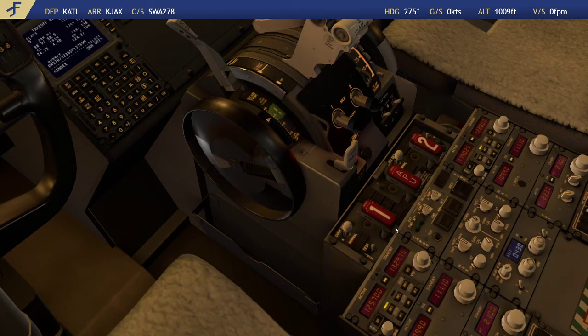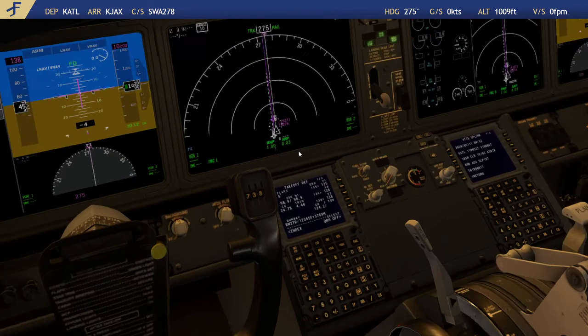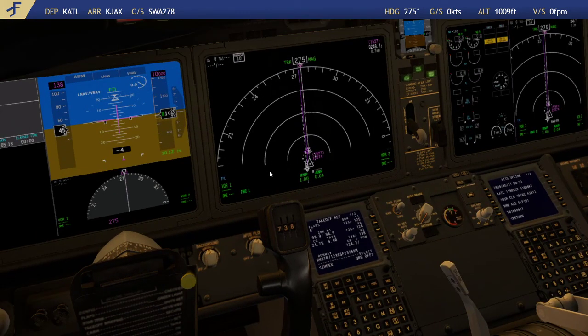Blue Streak 318, radar contact, say altitude passing. Passing 1,600 from Blue Streak 318. Blue Streak 318, roger. Climb and maintain 14,000. Up to 14,000, Blue Streak 318. November 8 Foxtrot Whiskey, descend and maintain VFR at or below 3,500. Roger, maintain at or below 3,500 for 8 Foxtrot Whiskey.